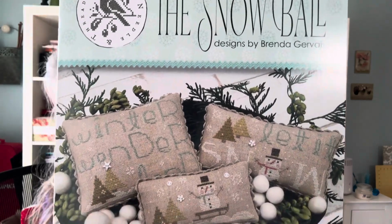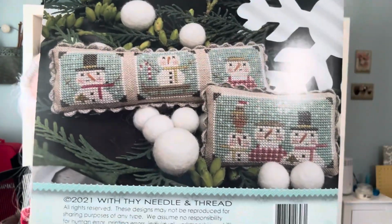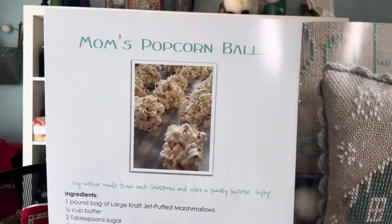And then I got the Snowball, which is Brenda Gervais' design. And it's 7 smalls. I have wood bowls. I've shown them to you, and I don't have anything in them because I have not ever... oh look, little recipe for popcorn balls. I have never done any smalls like this yet, little pillows to put in the bowls.